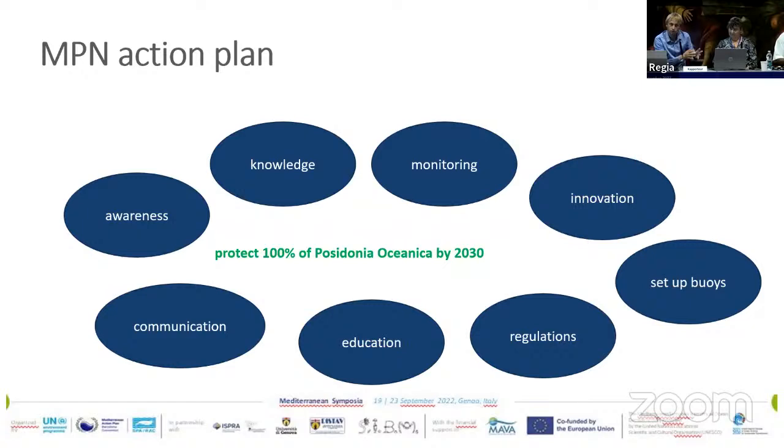There are some countries or some areas where it's not yet clear what to do in terms of measures. So we need more science to know what the pressure is, where, and what the state of Posidonia is. Most of the time, we also need to push regulations. Christine will present the state of the art of legislation on Posidonia in different countries. Once we put the regulations in place, we protect it.